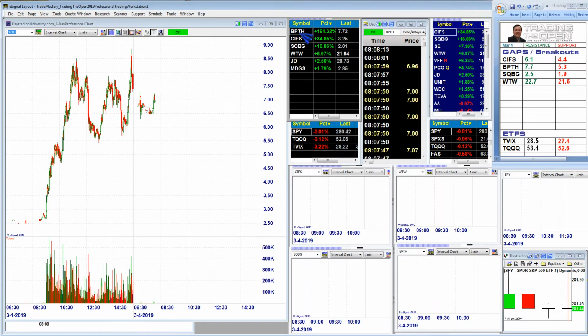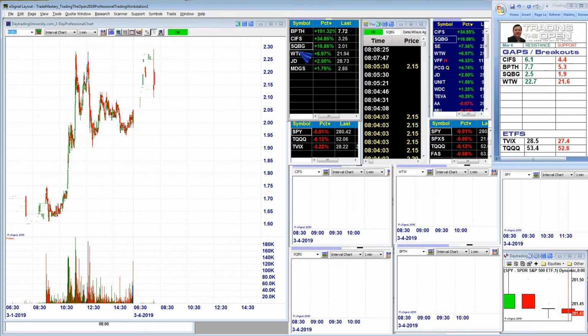Next up was my favorite chart of the year, Friday, BPTH. It tripled. It went from 2.5 to 8.5. Did a mean reversion. I correctly, profitably traded this leg of the bounce. I called it for my room members at 420. It worked out really nicely for anyone who took it, so congratulations. We'll see what kind of juice this instrument has today. Hopefully some good volatility.